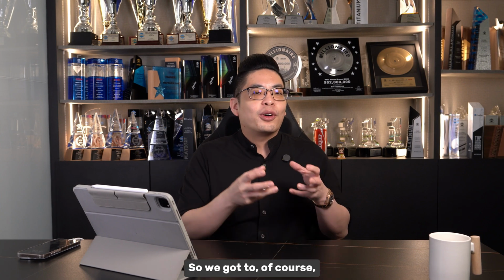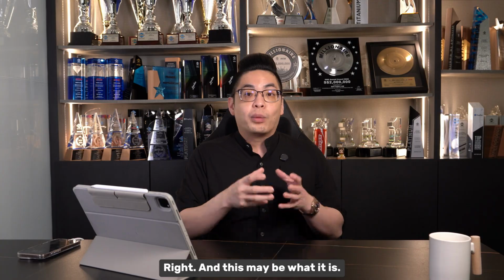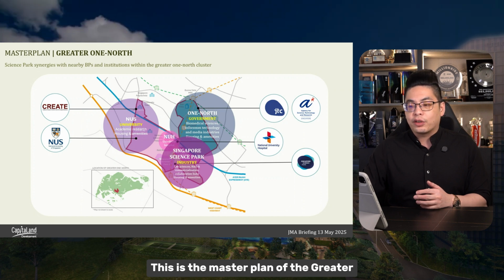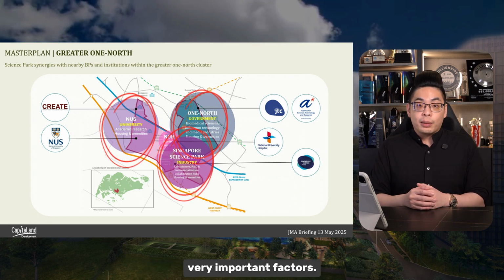So we gotta of course go with the flow of the government, but most importantly, identify what the developing pattern is. And this may be what it is. And if we see from the pattern here, yeah, it is true. This is the master plan of the Greater One North. Just nice in the center here, LyndenWoods is surrounded by these three very important factors.